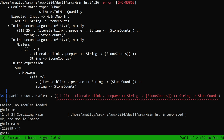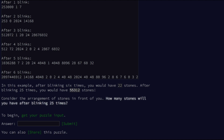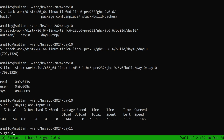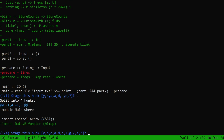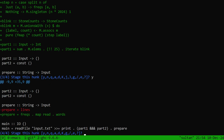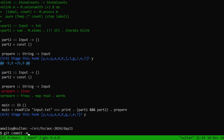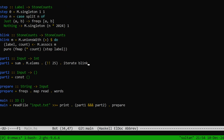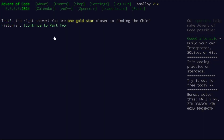220,999. What an interesting number. So let me copy and paste. That's the right answer. Okay. So it feels a little stupid, as I said, to import bimap for such a pedestrian use, but it's the only convenient way to apply a function to both halves of a tuple without pattern matching on it and then just calling the function twice. Day 11, part 1. And what's part 2?